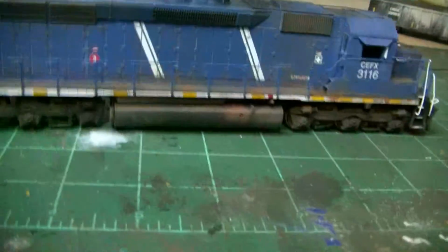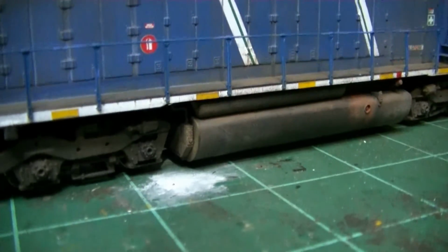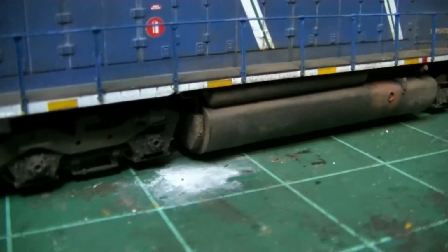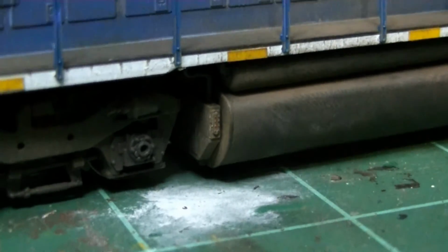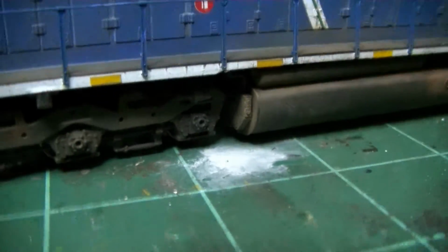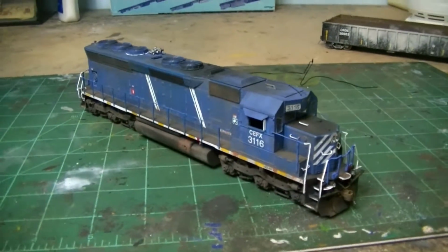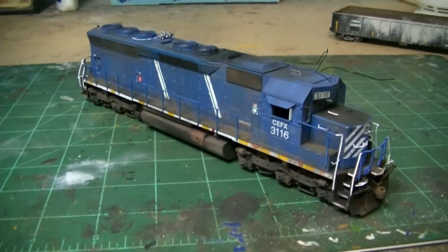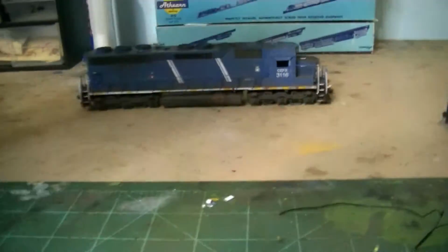But for $20, it was definitely a nice little restoration project, and the unit runs really well, but it still needs to be DCC equipped, so I'll have to get some more decoders later on. There's the waste retention tank on the back, another nice detail that I like to add to these units. But that's pretty much the CEFX 3116. It came out pretty good. I'll have some videos of this up and running when it's done. But for now, it's pretty well getting there.